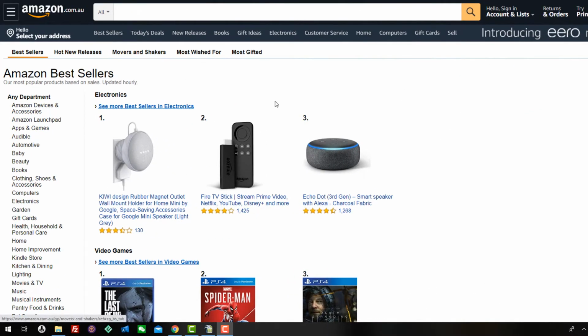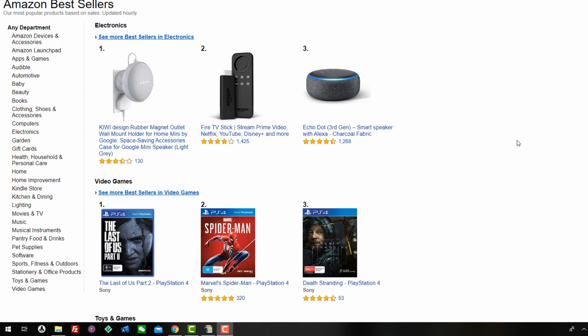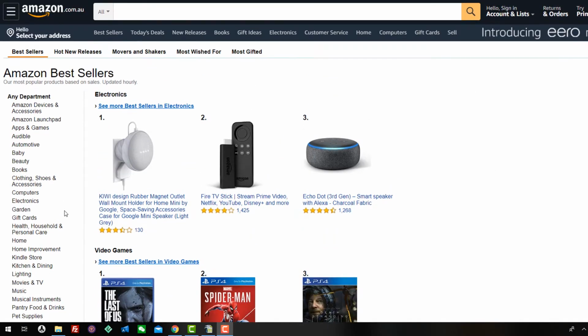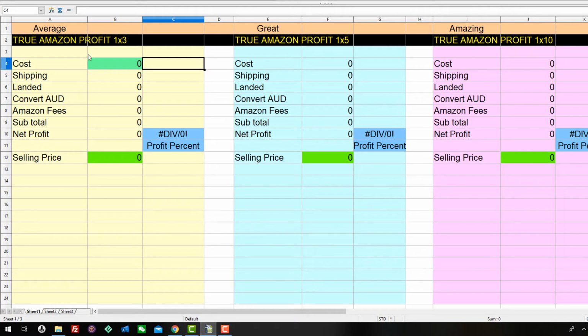Alright guys, so we're at the best sellers here, and I'm going to pick 5 random products, and then you're going to know the real cost and what it takes, what you're going to have to buy these for, what you're going to have to land them for, what you're going to have to sell them for, just to make a profit. Now we're going to follow this guide here, okay? So we're going to do the 1/3 rule. If you can get 5x, even better, and even 10x is amazing. If you can source it cheap enough and sell it at a high price, obviously you're going to make more profit.